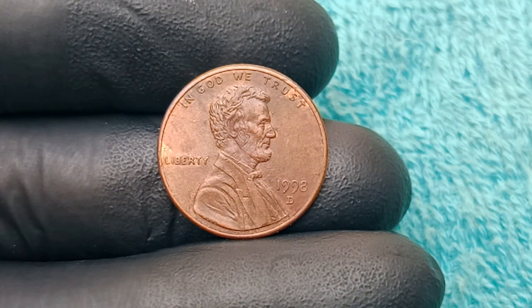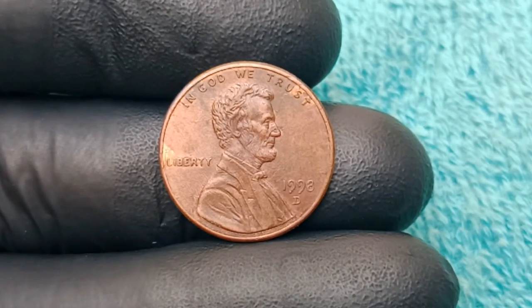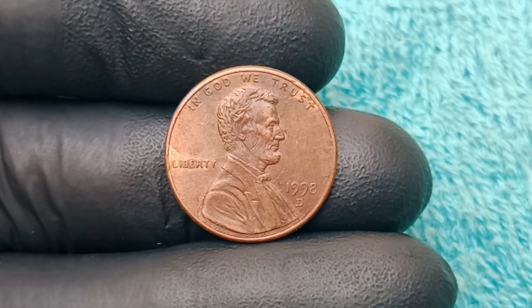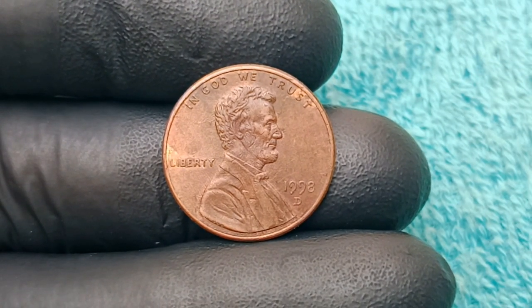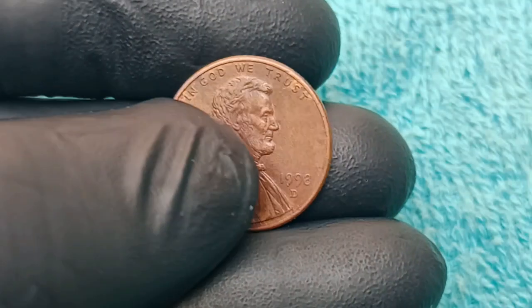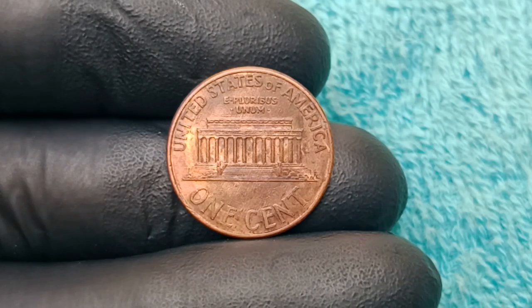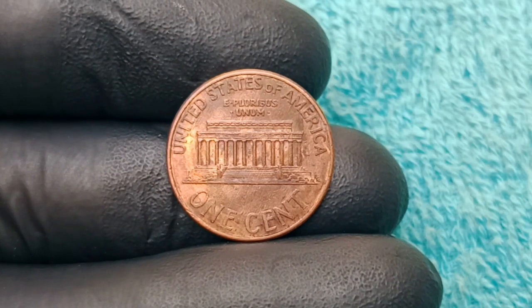As we reflect on this extraordinary story of the 1998 D penny and its rare eras, it becomes clear that it is not just valuable because of its worth on paper, but because it serves as a reminder of how the challenges of production can yield unexpected fortune and spark a lifelong journey embedded in history, culture, and human experience.